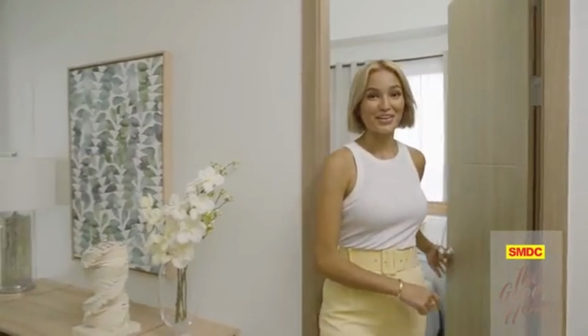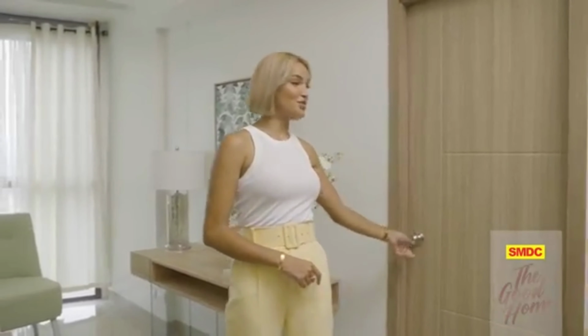We all have our priorities and deal breakers when moving to a new home. But keep in mind that creating a comfortable and inviting space is key to living the good home experience.